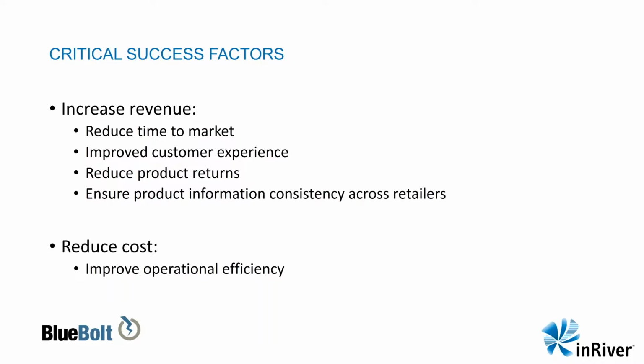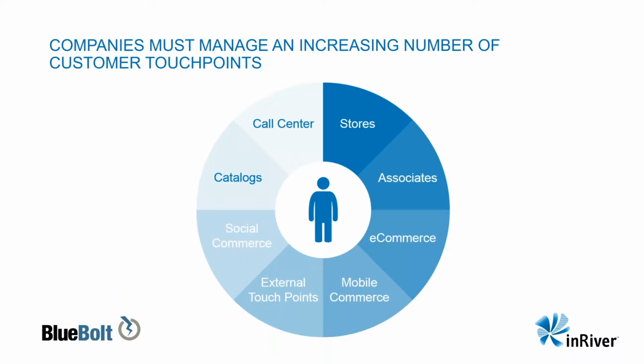We also want to deal with returns. By giving customers the correct data, you reduce the returns that come to you. Another one is to ensure product consistency across all your channels. And finally, reducing the cost that comes from operation inefficiency.